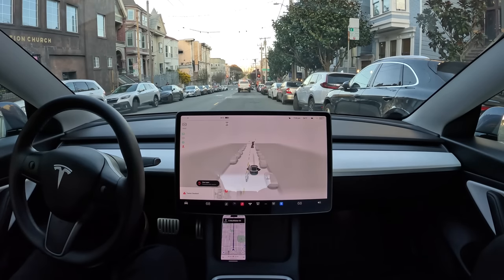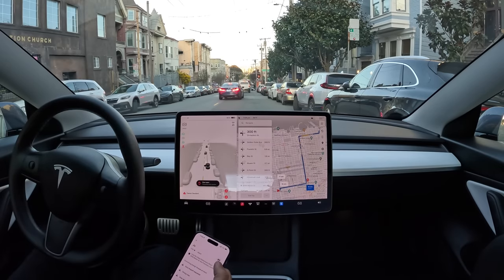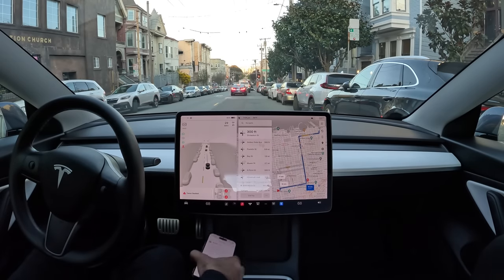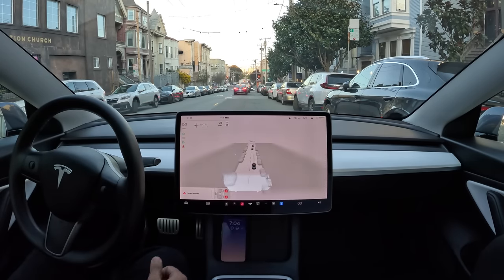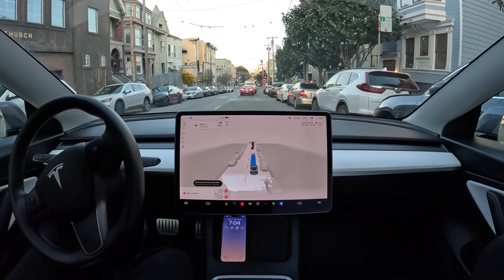Well, I've never been in a Tesla, so thank you. Oh yeah? There's the first, hello. Yeah, a lot of people tell me that. It's like driving a big iPad. It is. Exactly.